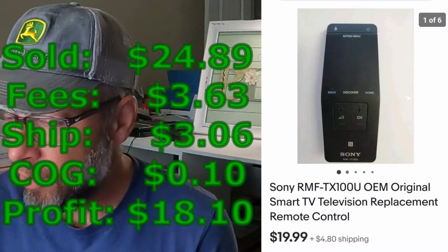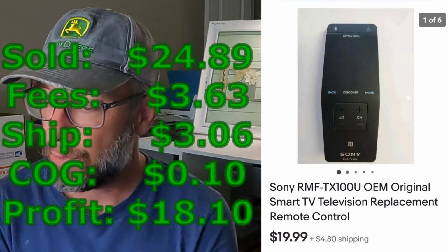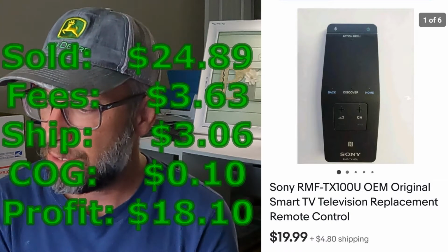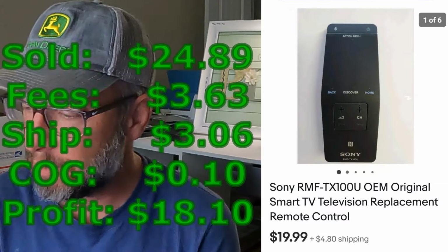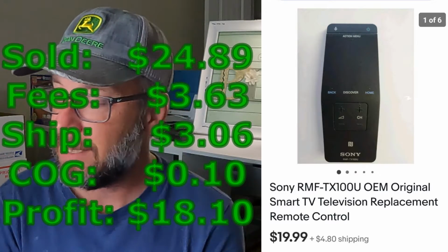This remote is a Sony remote, really cool looking remote. The buyer's all in for $24.89, $3.63 in fees, $3.06 to ship. It cost me about 10 cents because I bought a huge box. We made $18.10 on that remote.